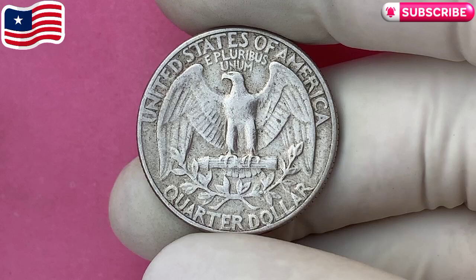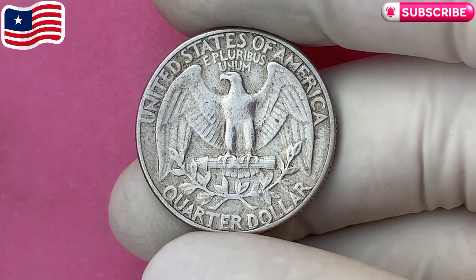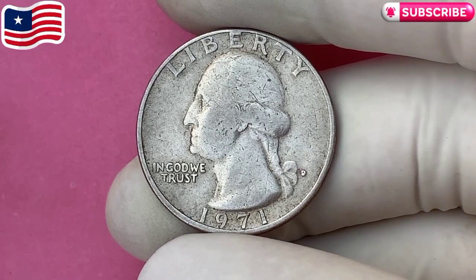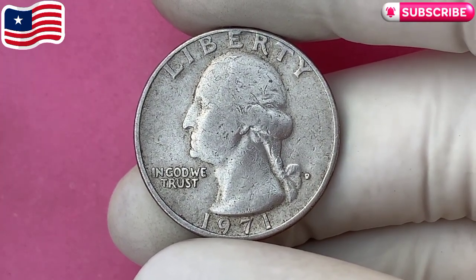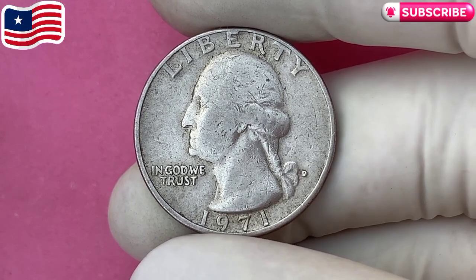The year 1971 marked a unique time for the U.S. Mint. The Vietnam War was ongoing, the country was undergoing social and political change, and the coinage reflected this era of transition. Unlike earlier quarters, by 1971, the U.S. Mint was exclusively producing quarters from copper-nickel clad, stepping away from the silver content that defined earlier decades.